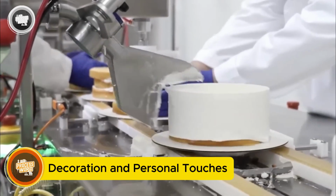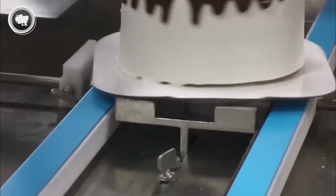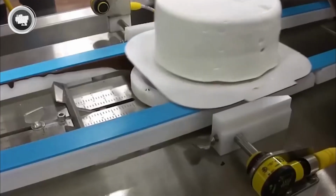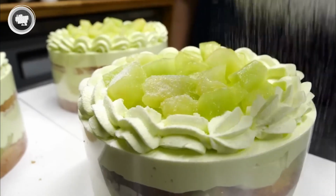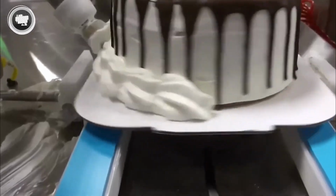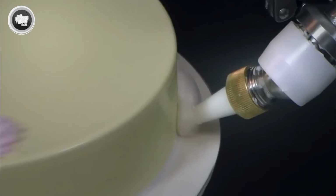Factories use specialized machines equipped with nozzles that can pipe cream into swirls, flowers, and borders with incredible precision. These designs are programmed patterns that give every cake a polished, professional finish. For added variety, robotic arms apply toppings like fruit slices, macarons, or chocolate shavings. In some cases, the cakes are coated with glossy ganache or sprinkled with coconut to match specific recipes. Each pass through the line gives the cakes a new detail, building them up layer by layer into visually striking products ready for celebration.